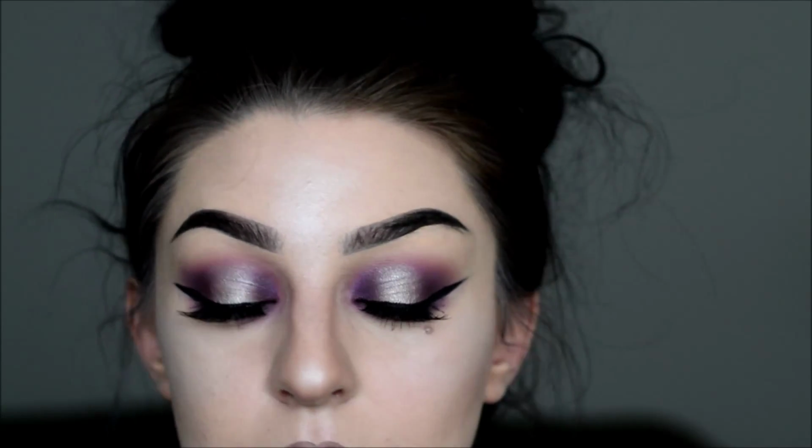Video is going to be a first impressions on some products that I got at ULTA. Most of these are eye products, which I kind of realized after I had done the look. So I cut out what I didn't do that was involving new products that I got. So you're going to see basically this entire eye look and new brows and lips.